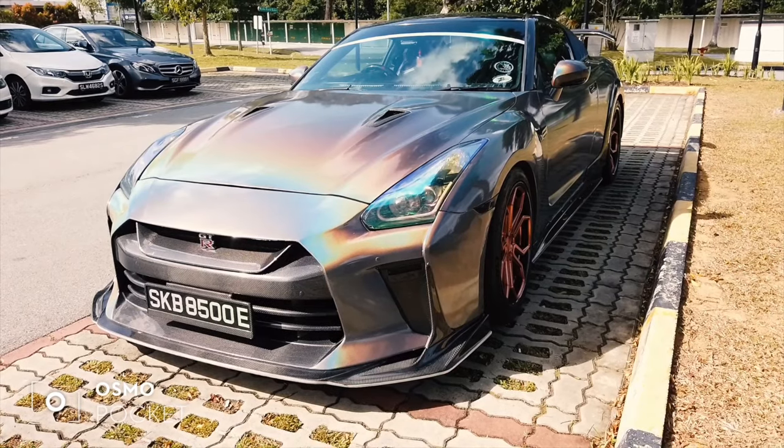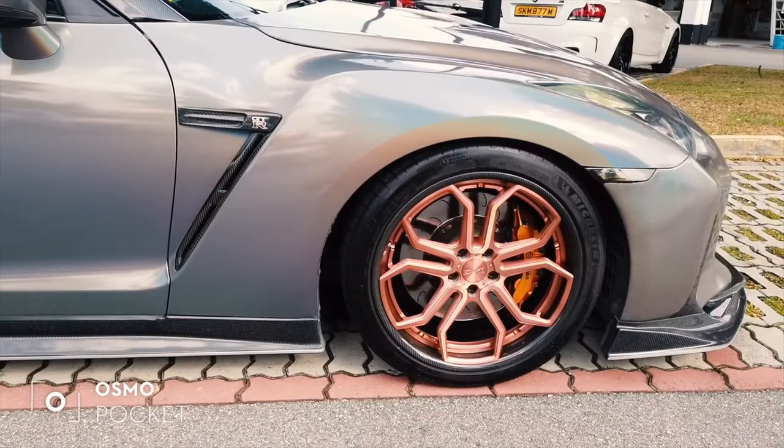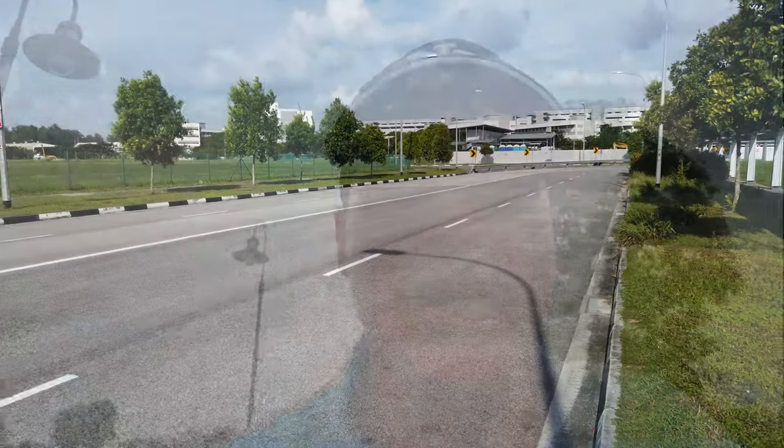Hi guys, today I'm in Singapore and I'm going to be meeting up with a gentleman called Kevin, and we're going to be looking at his Nissan Skyline GT-R. He's on the way to meet me in a few minutes time, and I am sitting basically in a car park because I had to get a taxi from central Singapore out to meet him, and he's going to be here any minute.